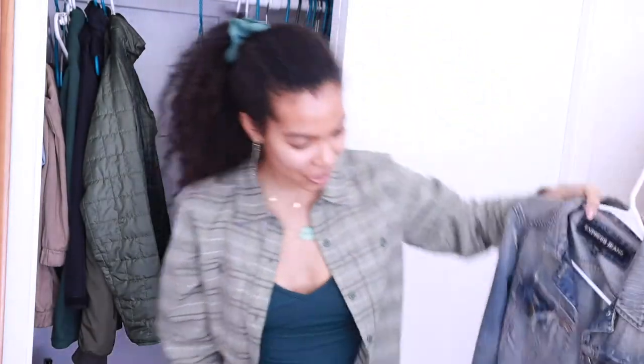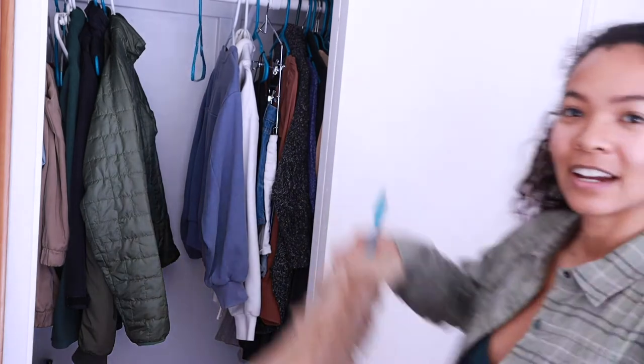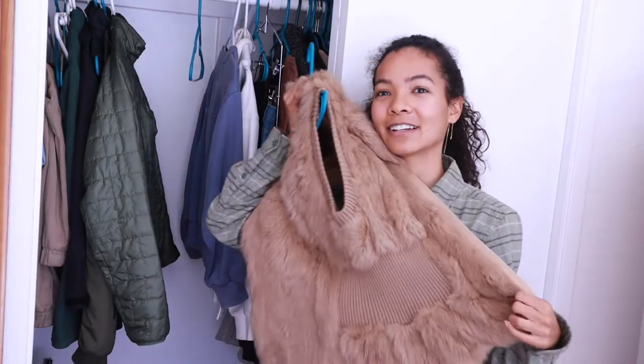This is a jean jacket from Express. I guess it's good to have at least one jean jacket in your closet, although I don't really wear jean jackets that often. I'm gonna put this on the maybe pile. And then this is just a fur jacket I got from my mom, and I like the color, so we're keeping this.